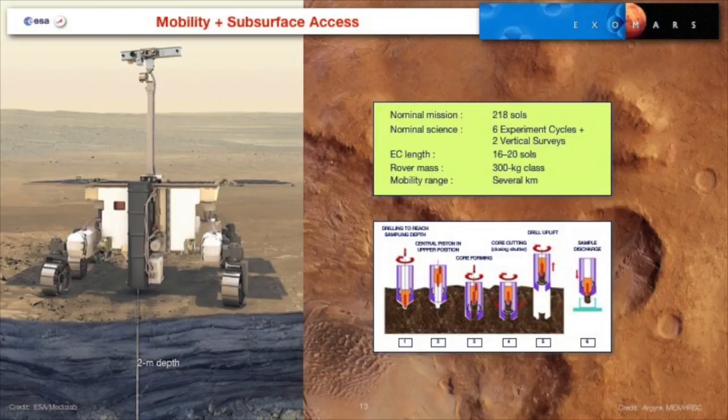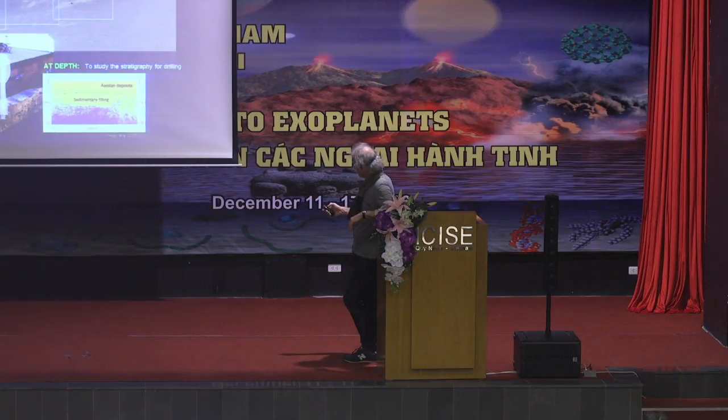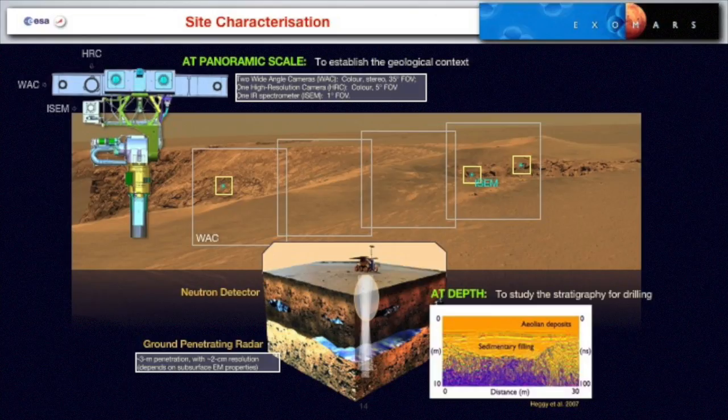That's typical of what is on the mast. You might have seen that here. You have a mast here with some instruments. The instruments are twofold: cameras and an infrared spectrometer. What you see here is essentially the top part of the mast, with a NAC, the narrow angle camera, two WAC, wide angle cameras, and at the center a point infrared spectrometer.